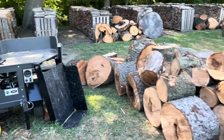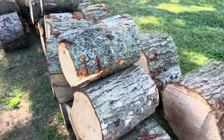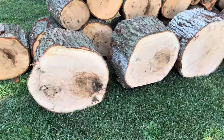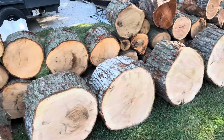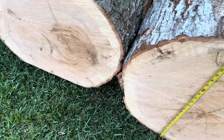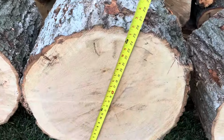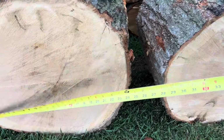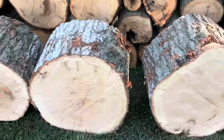When you get these nice big rounds of oak. Now what I've been splitting is this row over here. Let me just throw a tape on one of these real quick and show you what we got. Let's go on this one right here. It looks to be about average. I know it's gonna be hard holding the camera doing this. So, 25 inches that way. I mean, it's probably close the other way too. Yeah, right at 24. So yeah, to me, it's worth it.